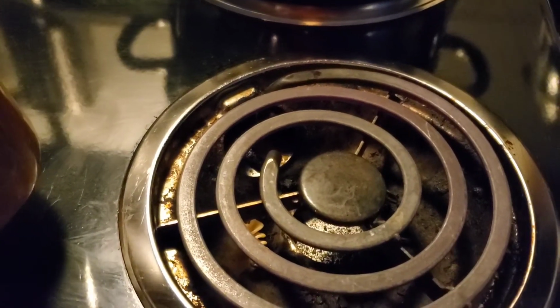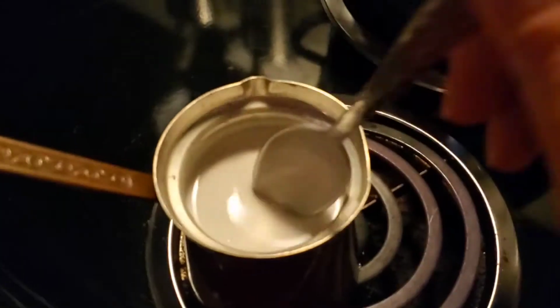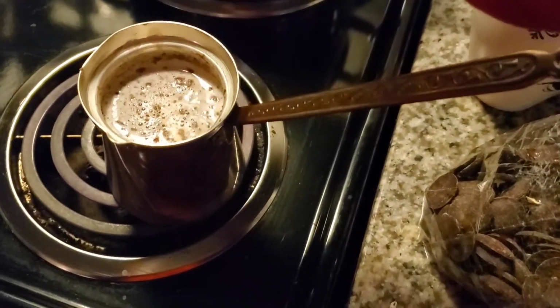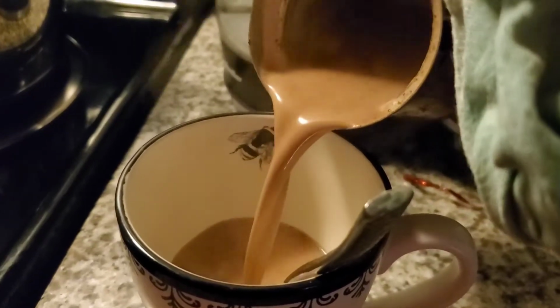So I didn't realize until I had already turned this on, but there is a noodle that fell down in there. So that's gonna be nice and toasted by the time I'm done heating this up. Crisp noodle. Merry Christmas! It's hot. It's really hot, but it's quite tasty.